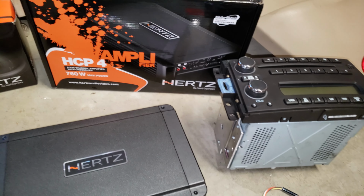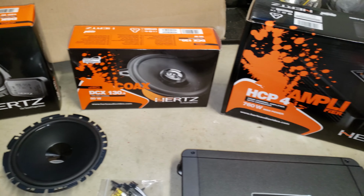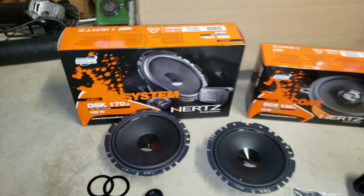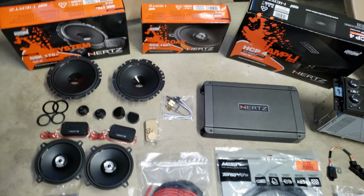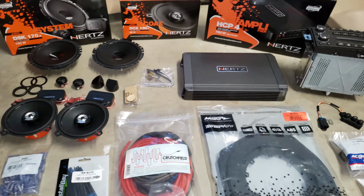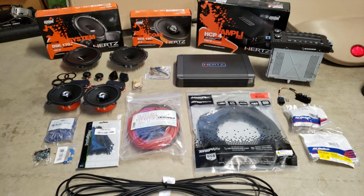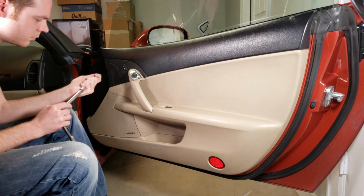So I don't know that much about car audio stuff, and I remember doing a bunch of reading at the time about how to fix the stereo in this car and not really coming up with a clear answer. So I just ordered some speakers to replace what was in the car and an amplifier to power them, and then a stock head unit that wasn't the touchscreen.